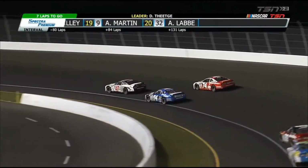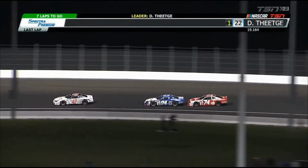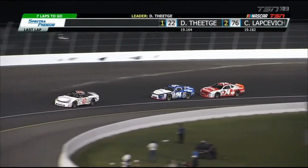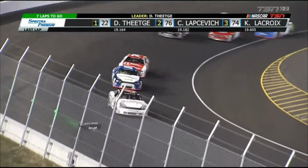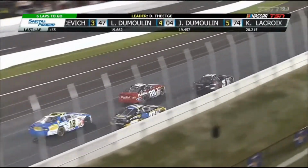The 74 and 47 make contact for third. This is the second time. The Malachi crunch again. JF Dumoulin right in there as well. He was the man of the hour. He took advantage of that incident with his brother, and the Spectre Premium 04 moves up into fourth spot.